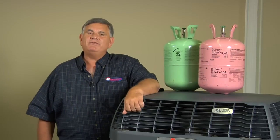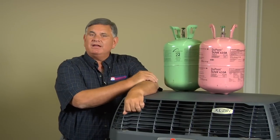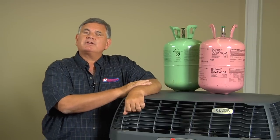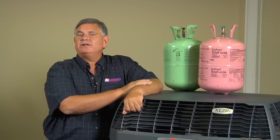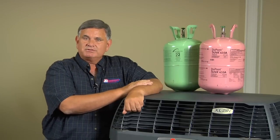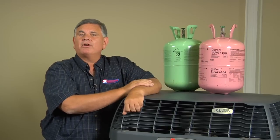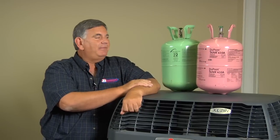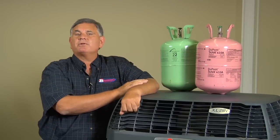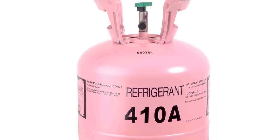For many years we've used R22 Freon, and it's been the refrigerant that has been used in your home since the 50s. A few years ago, the EPA decided that we had to get rid of Freon because of its ability to deplete the ozone. So they came up with a new refrigerant in the pink can here called Puron, or R410A. And the main difference between these refrigerants is when the green one leaks out, it does put a hole in the ozone layer, and when the pink one leaks out, if it ever does, it will not be harmful to the environment.